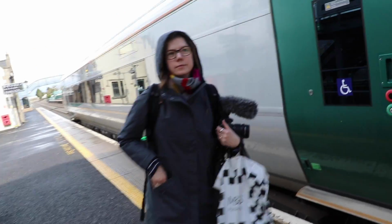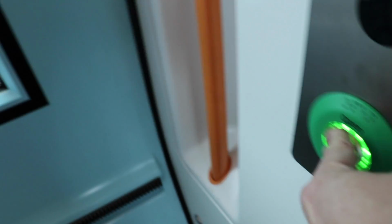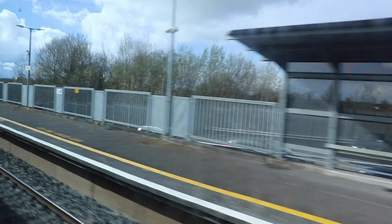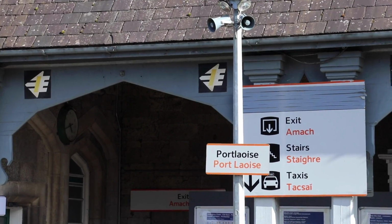It's only a 3-car, it's busy. It's only a 3-car. Monasterevin. Tick. That's it. Portarlington. Excellent bridge. Just getting some tea.